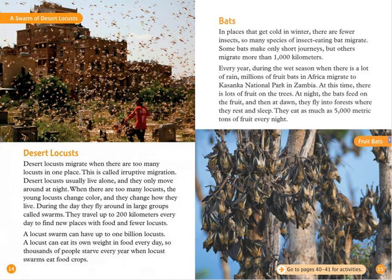During the day, they fly around in large groups called swarms. They travel up to 200 kilometers every day to find new places with food and fewer locusts. A locust swarm can have up to 1 billion locusts. A locust can eat its own weight in food every day, so thousands of people starve every year when locust swarms eat food crops.